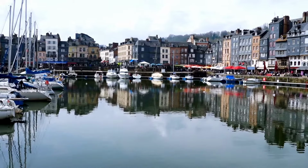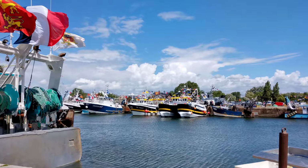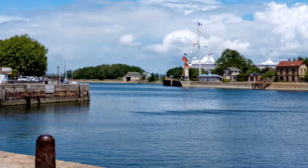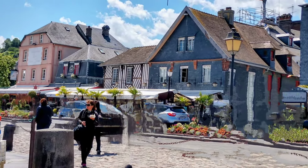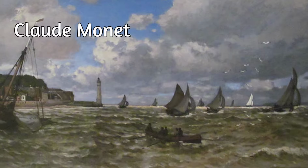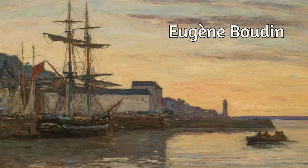This beautiful and historic harbor town on the banks of the Seine estuary has so much to love in terms of history and art and just straight up gorgeous views. The light is so gorgeous here that it inspired painters of the late 1800s and early 1900s to paint in the style of what we now call Impressionism, so much so that Honfleur is actually called the birthplace of Impressionism. Monet himself painted beautiful scenes of Honfleur, and his own mentor Eugène Boudin was born here.